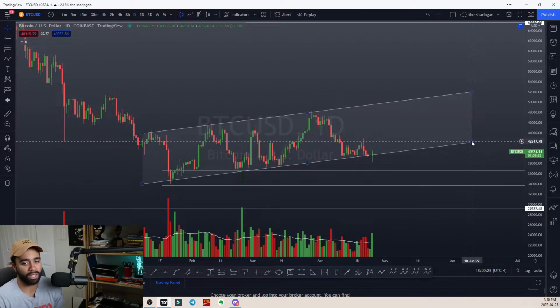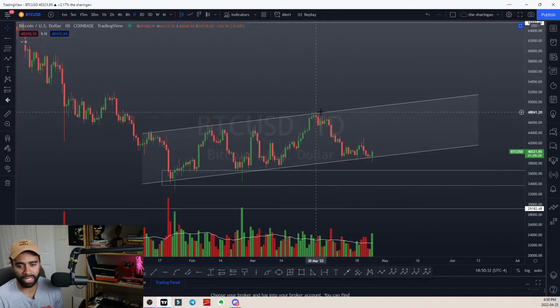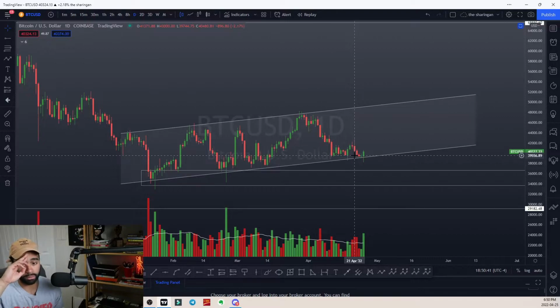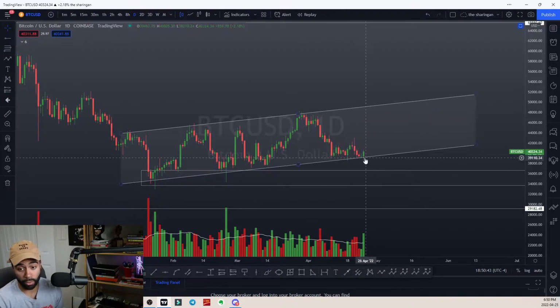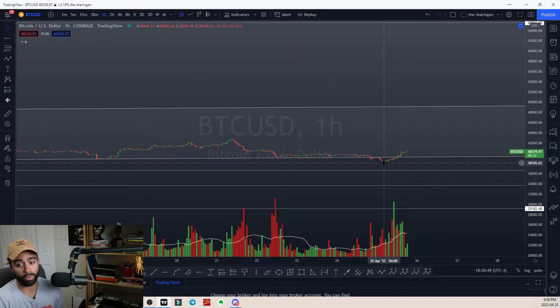You could readjust it, obviously, to make it look like that or make it a little tighter up towards whatever fits your bias. But come on, they're trying to hold this lower trend line. Crazy how we literally went under to like 38K. And then if we look at the hourly time frame, it was like, oh, hell no, we're not going lower than that. So it's interesting.